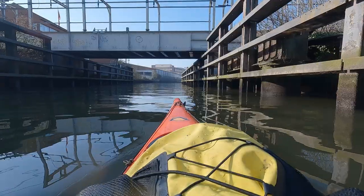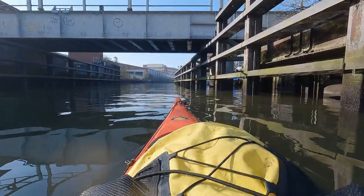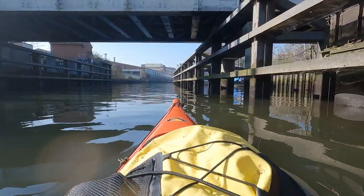Underneath the main line railway. This is from Norwich down towards London. The Trowse Swing Bridge.